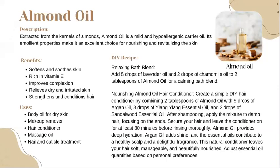It's very rich in vitamin E. It helps with improving the complexion. So when we're talking about skin tone, pigmentation, dry, irritated skin, this is a great one to be using across the whole body. Almond oil is very mild. It's hypoallergenic. So as a carrier oil, this is a great one to be using.